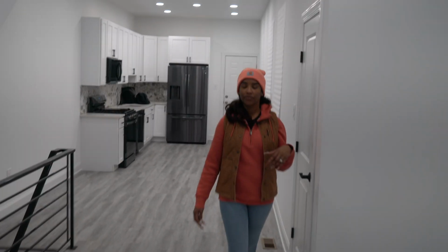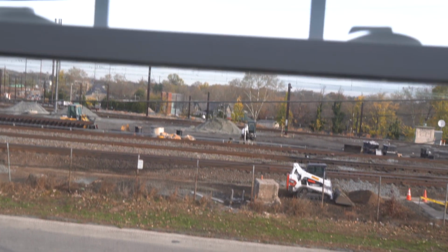We forgot to show you guys outside the front window, but you get a view of the train station. You know what? I'm gonna go right back up there and do that real quick. Not the train station, but the train tracks. It would be nice if the train actually stopped here. That would be awesome. Give you guys a view. Several trains come through here too, so this is a cool thing.